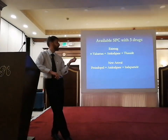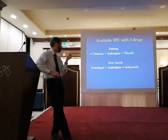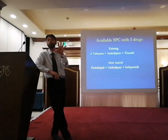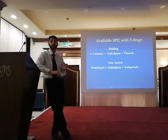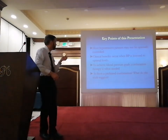But overall, considering the beneficial effect of indapamide with every range there, and an edge of ACE over ARBs, it's still that ARBs are non-inferior, not superior to ACE in terms of vasculoprotective effect. So considering that wealth of data with ACE inhibitor, I personally think that this combination has potential and is a good choice if your patient is tolerating it.